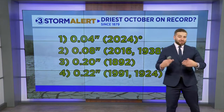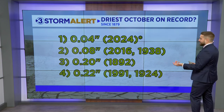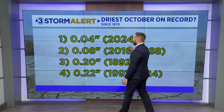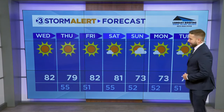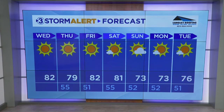So like I just mentioned, the driest October on record right now as it stands is 2016 and 1938 tied with just 0.08 of an inch of rain, but we've only had 0.04 so far this month. So if we don't pick up any more rain, October 2024 would be the driest October on record since records began back in 1879.